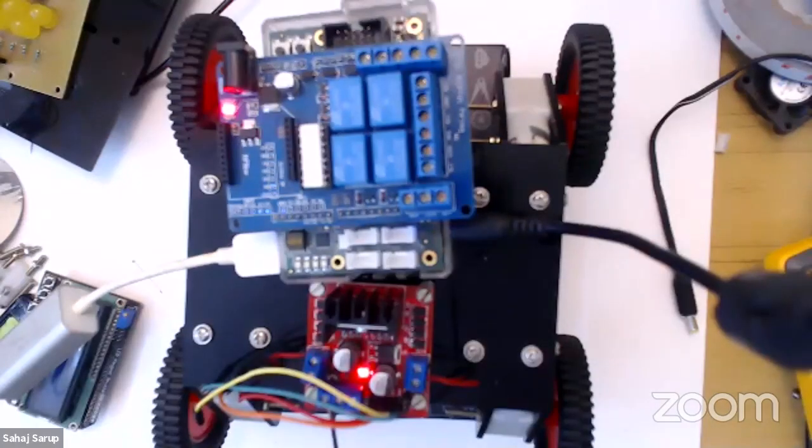All right. So, I have the relay on there. I don't really have anything attached to the relay. I didn't want to play with mains voltage on a live demo. So, let's see if this works. And you should be able to hear if I bring the mic close enough.